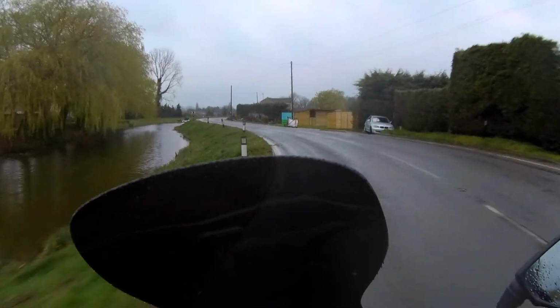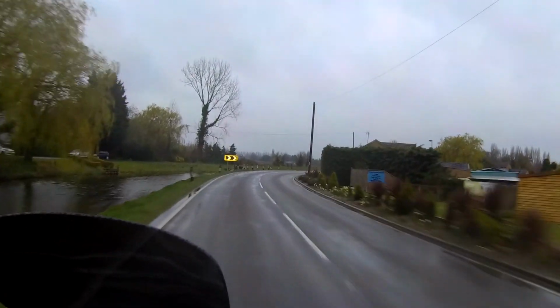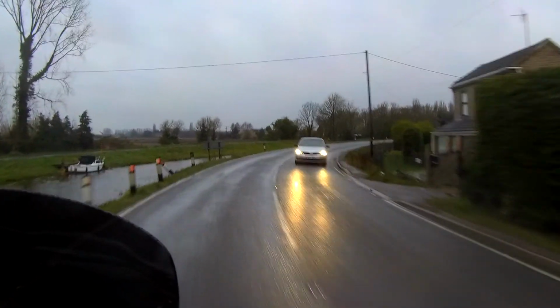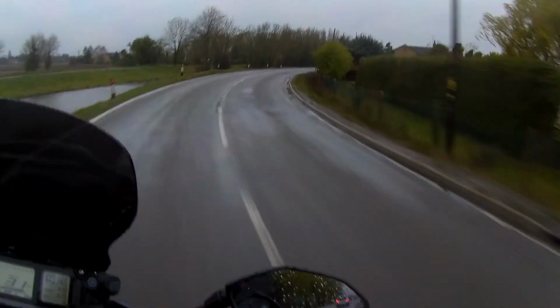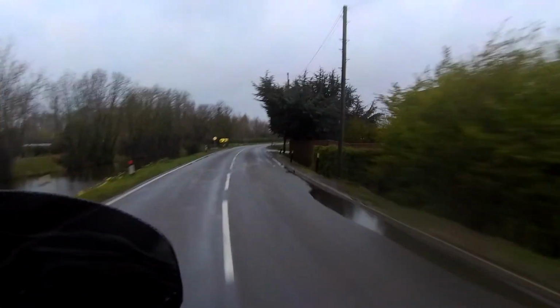I know when Mrs. Shutters drives along here, she always gets a bit of the heebie-jeebies. And obviously, especially on these bends, if someone's coming towards you on the wrong side of the road, it would be quite easy for you to take an early bath, as it were.